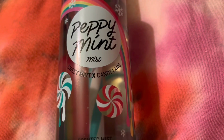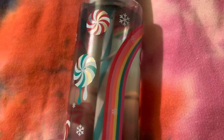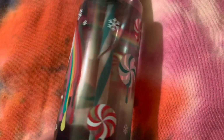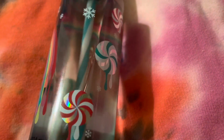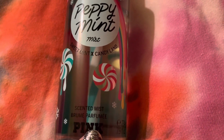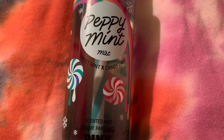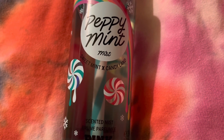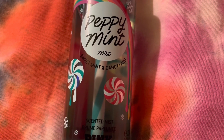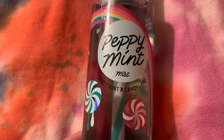Then I have Peppy Mint, which is sweet mint in Candyland. The packaging is cute with the rainbows and the peppermints and snowflakes. And again, it has the interesting nozzle that looks like a straw in there. So this one, I like it because it is sweeter than Twisted Peppermint. It's not as minty, but on dry down, there's a bit of a toothpaste scent. So that's why I probably would never buy this again if they have it out again. But it's nice to have in my collection.